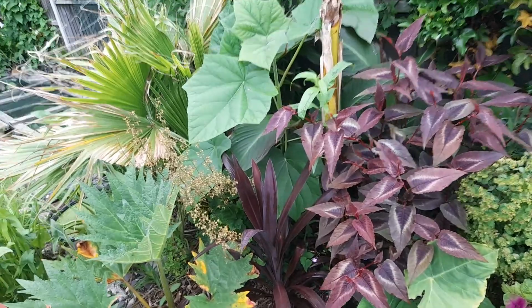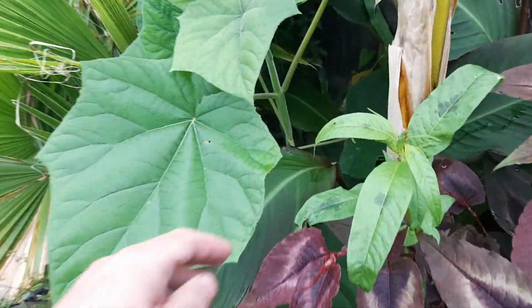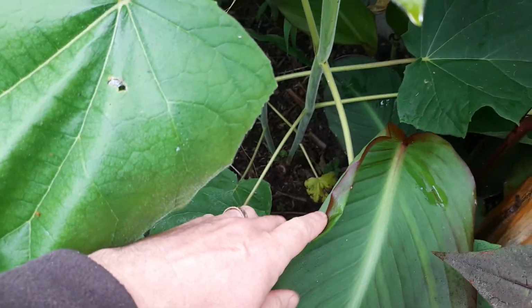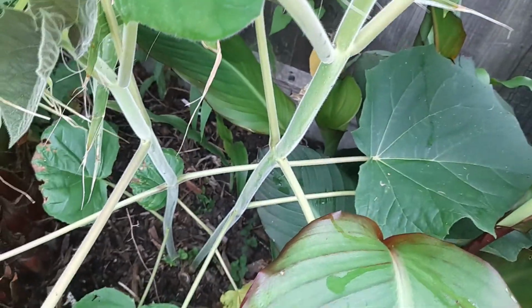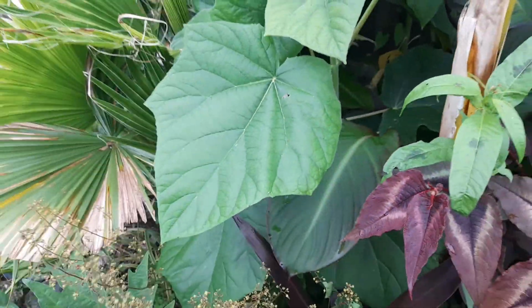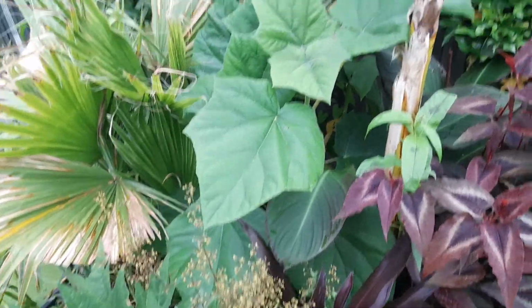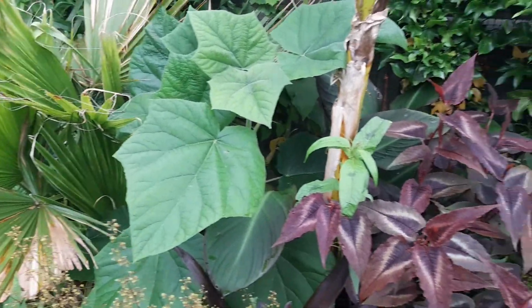So yeah, I did cut that right back. I think I mentioned in another video earlier. Yeah, that did have a stem which was coming right out here, so I cut that back and let these. This is all new growth, totally new growth. You can see the soft stems. But yeah, that's the way to get the big leaves, is on the new growth. Cut it back to 1 or 2 stems. You won't be disappointed.